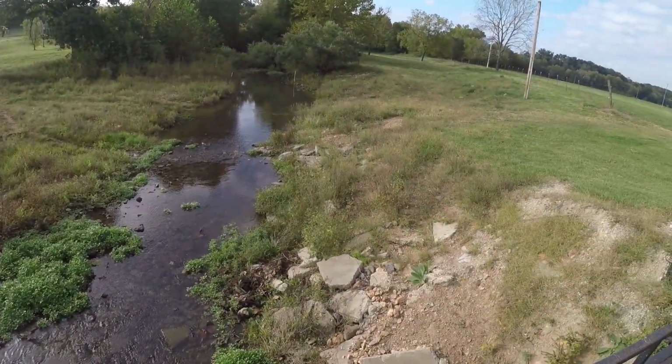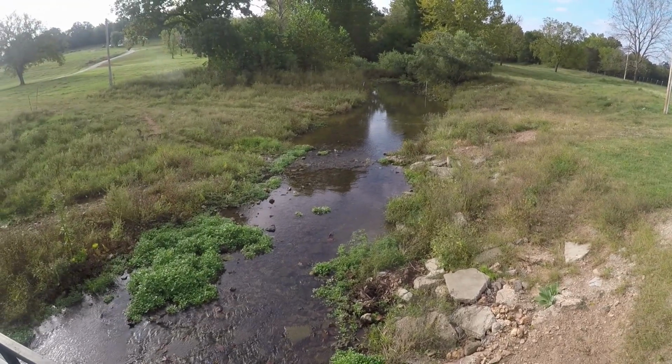We're supposed to get a lot of rain, I believe, starting tonight and tomorrow. The only way to get the dump truck in here is to do a little off-roading this morning.